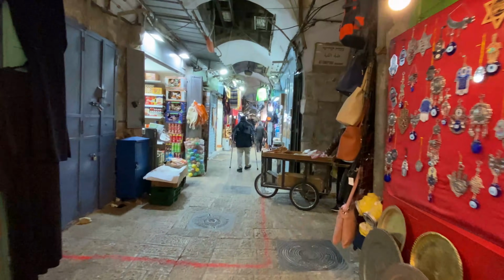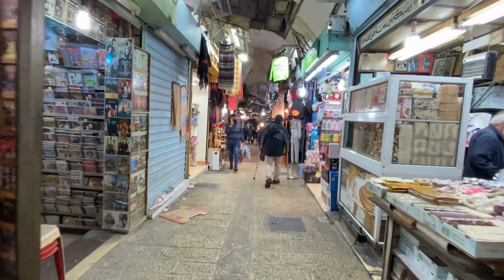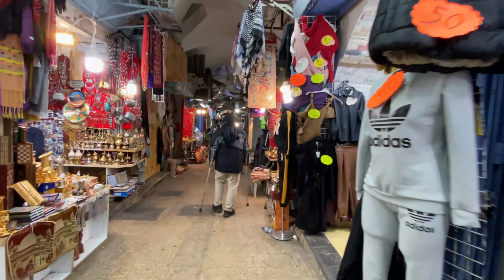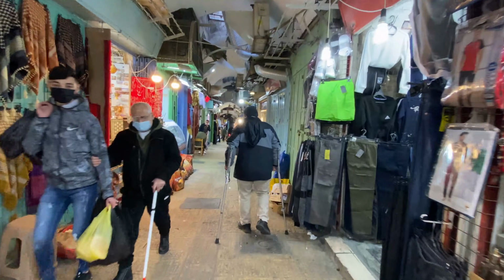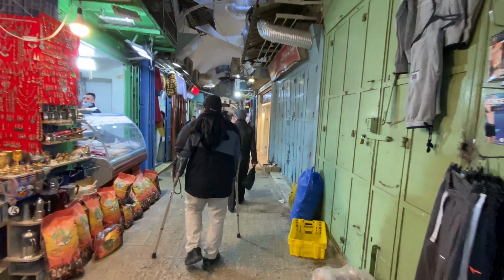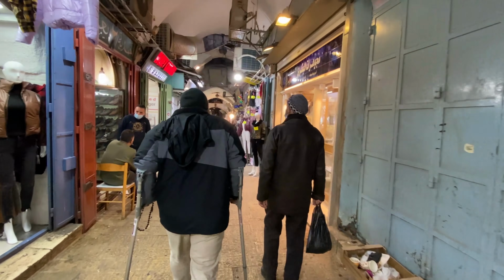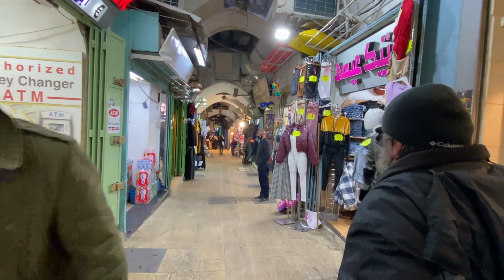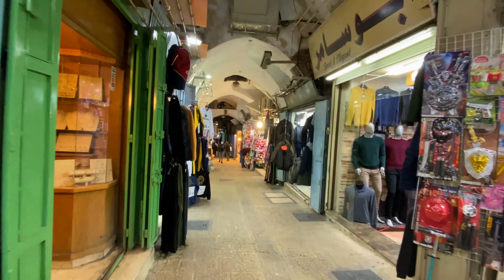Now I'm walking down one of the main streets of the old city, Bet Habad Street. The Christian quarter is to the left and the Muslim quarter is to the right. By the way, if you want to enjoy the city and the sites as empty as you see them now, then I have a great tip for you. Wake up early. The Church of the Holy Sepulcher opens its doors at 5:30 a.m. Come before 8 and you will almost have the place to yourself.